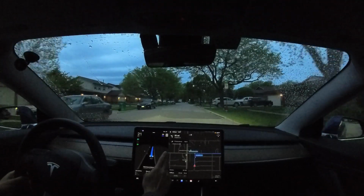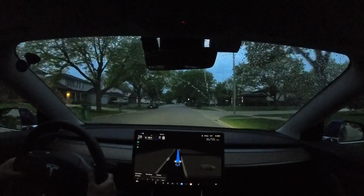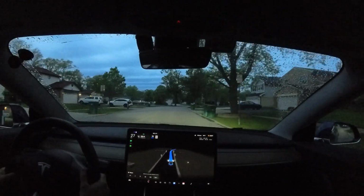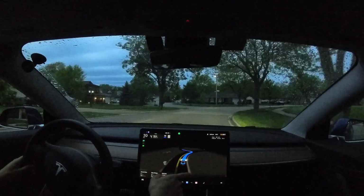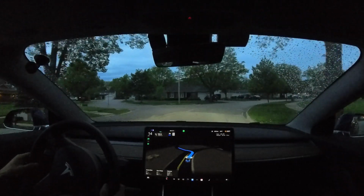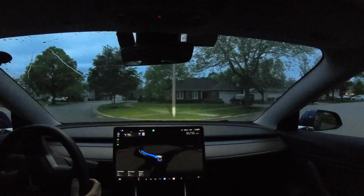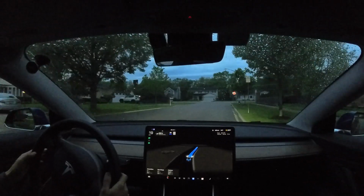Alright, heading back home. See how it does. This is an interesting turn too, so it's making a left turn signal, which is good. Very, very slow. But it made it.